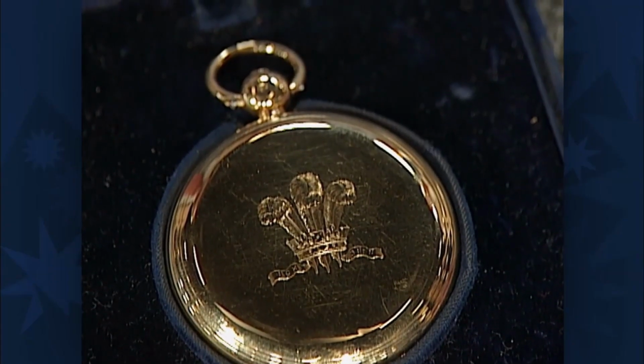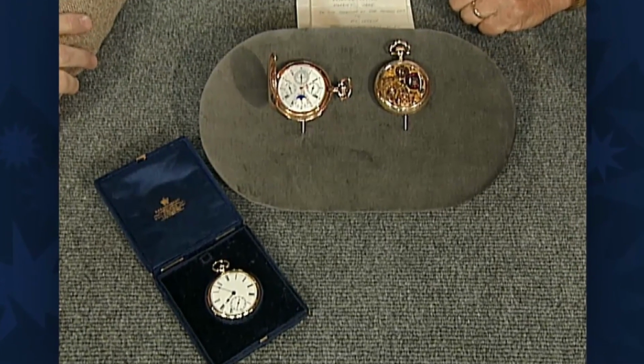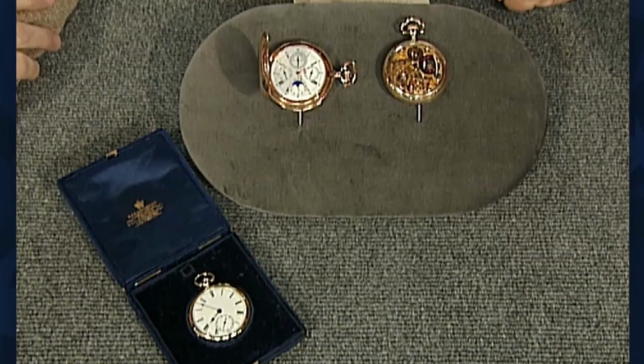Not all treasures sit in display cases. Some rest quietly in a collection box, ticking away from plain sight. This guest, an avid collector of antique pocket watches, unveils a truly jaw-dropping collection, each piece a testament to craftsmanship and history.